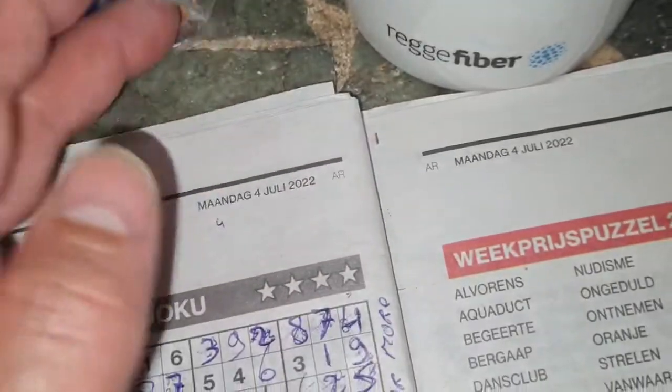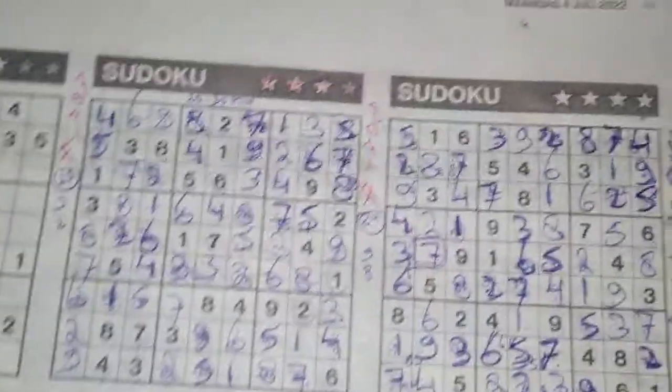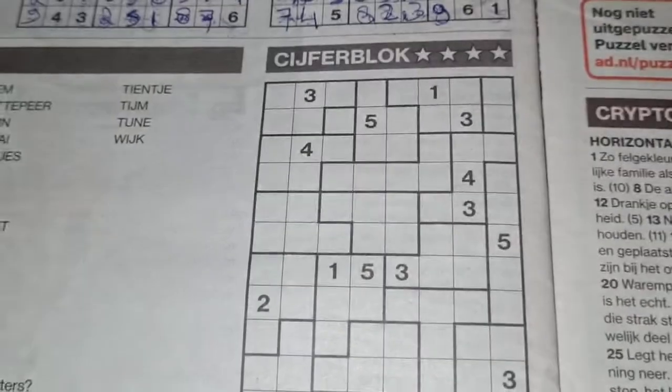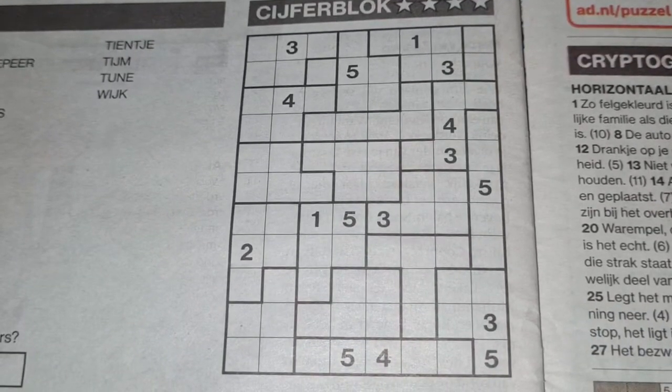Yes, it's still Monday, July 4th, 2022. I've already solved three puzzles: the three-star Sudoku, the four-star Sudoku, and the binary puzzle. It's time now for the Tectonic, "cijferblok" in Dutch, with four stars. Is it really a four stars? I do not know.